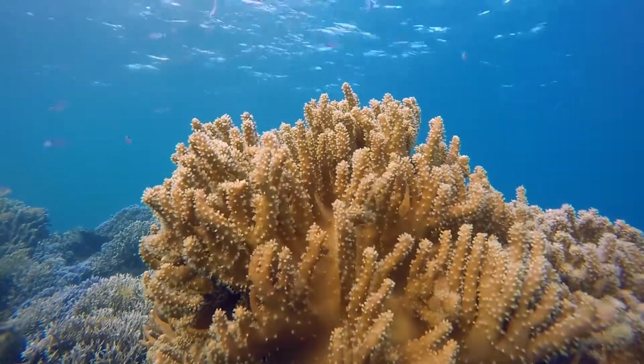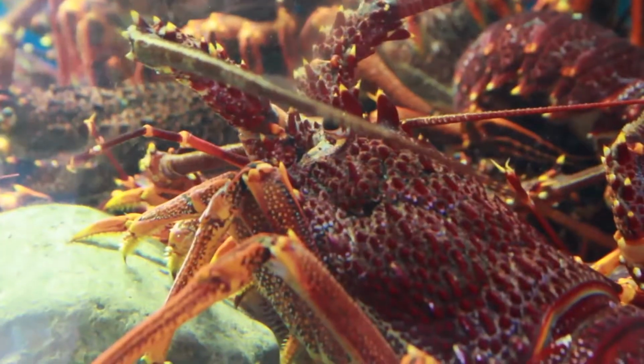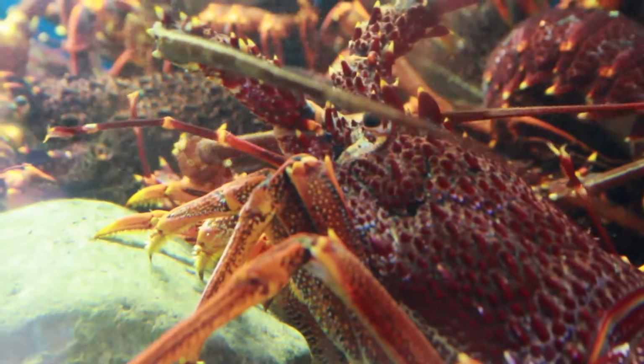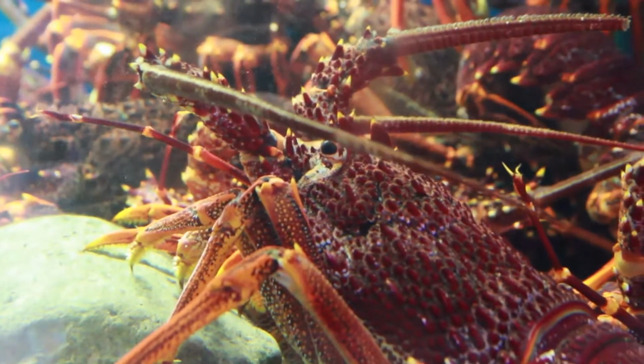Not only does ocean acidification affect the creatures already living, but it is stunting the growth of shellfish, making it harder for them to grow shells and maintain their health. This is only the beginning.